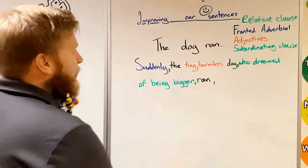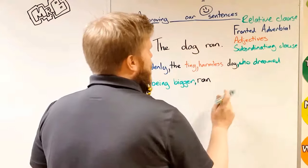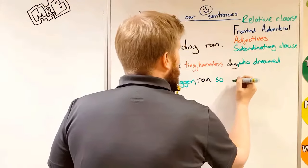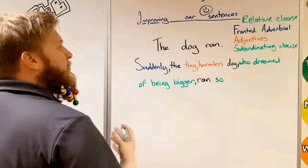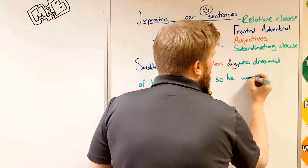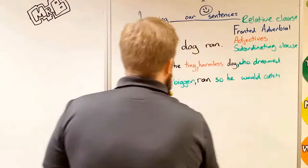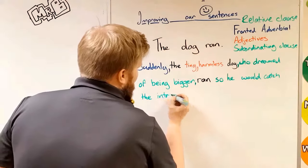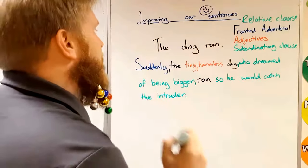Okay, so we don't need a comma, because at the end of my sentence I'm going to use my subordinating conjunction, so. Suddenly the tiny harmless dog who dreamed of being bigger ran, so he would catch the intruder. Full stop, end it there.